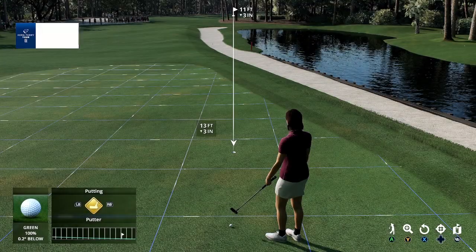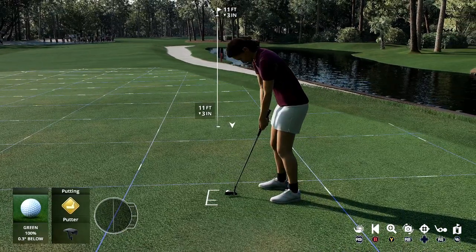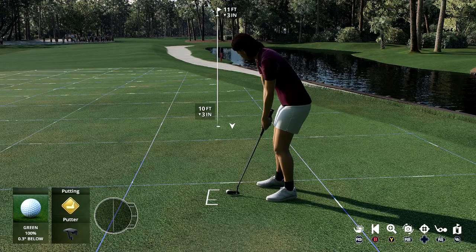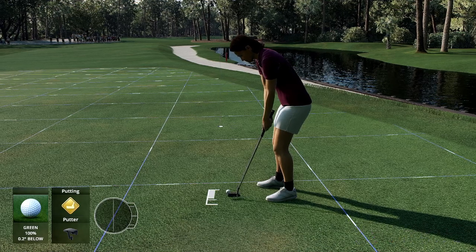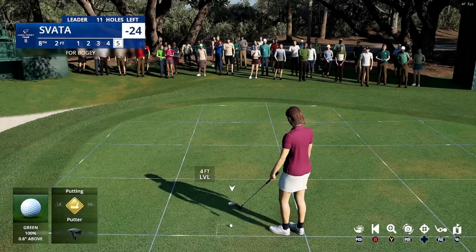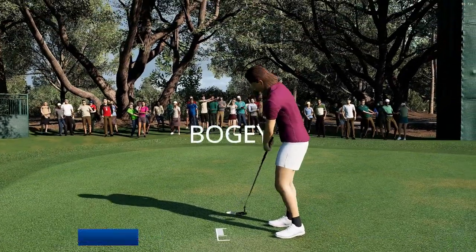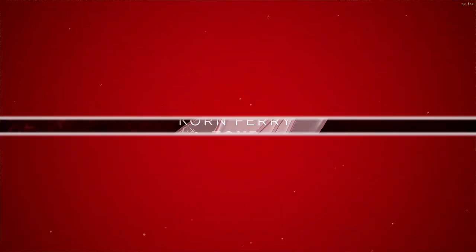Safely out of the bunker, but still a little bit of work left. I think you'd like to see that a little closer. Good effort, but that'll run 2-3 feet past the hole. That one finished off. It's a bogey here at number 8. And fortunately, with a big lead already, very little damage done.